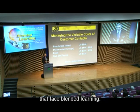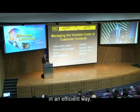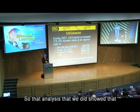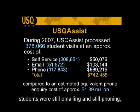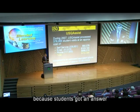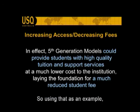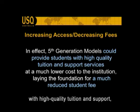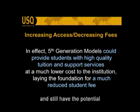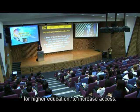These are the same challenges that face blended learning. Face-to-face teaching will inevitably cost more than using the technology in an efficient way. So that analysis that we did showed that students were still emailing and still phoning, but there was a tremendous usage of the self-service system. We believe we saved $1 million and still provided high-quality support because students got an answer when they required it immediately. So using that as an example, I still believe that if we can use the technology well in blended learning, we can provide students with high-quality tuition and support and still have the potential to reduce the student fee. So that, I see, is the challenge in a way for higher education to increase access.